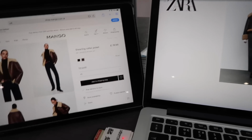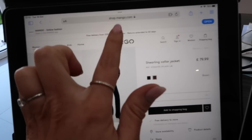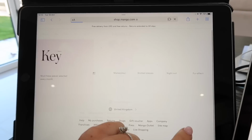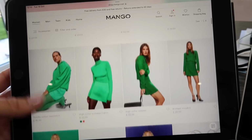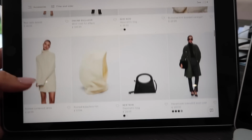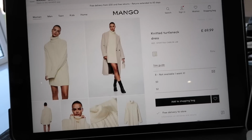And then I'd add both of those to my basket and have that as my first piece that I would compare. And I do the same with other pieces, just trying to find some lovely bits that I like. So maybe I might start with Mango this time, look at the new in. I'll go on key trends here. Oh, there's a lot of blue and a lot of red and a lot of green. So I would scroll down until I spot something that I love the look of, maybe something like this, a chunky cream roll neck. I love pieces like this in autumn, winter.